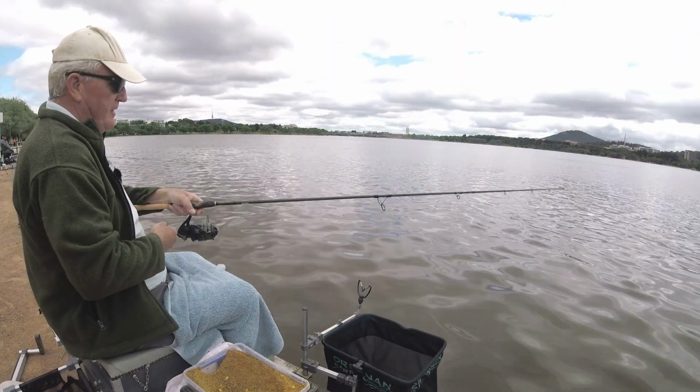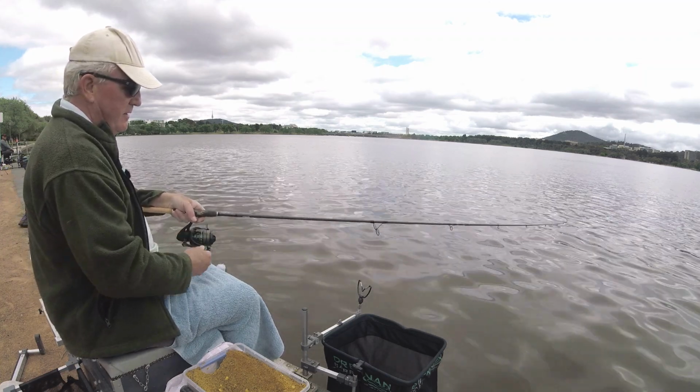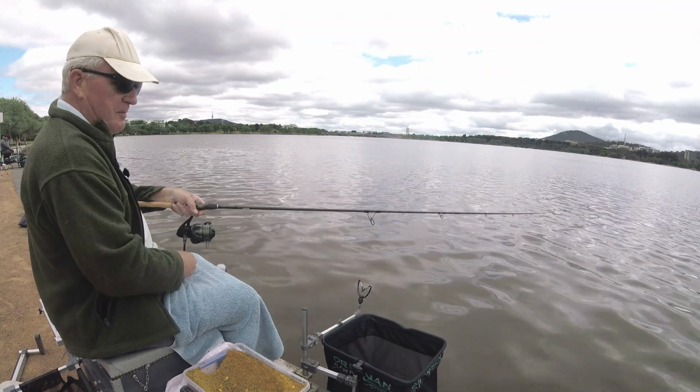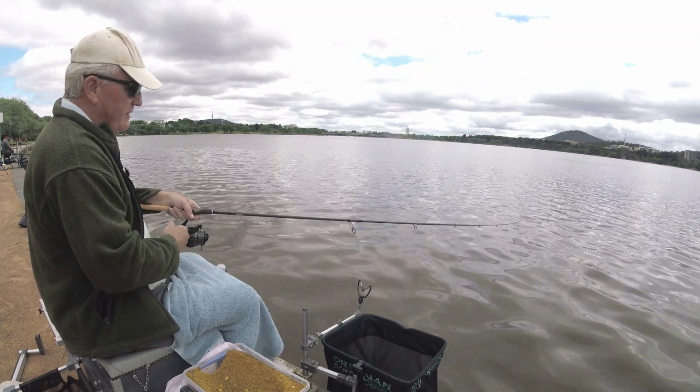Well, first bite. Good pull round too. Don't think it's very big, but let's just get it in.